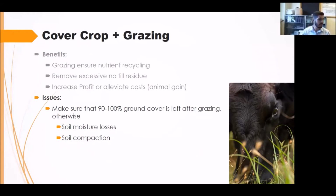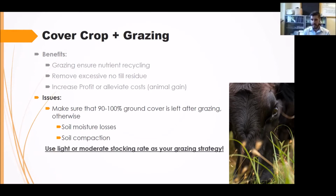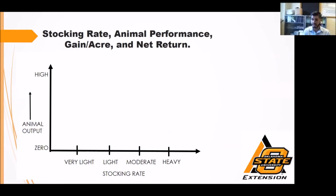Of course, it may take a little longer than a cover crop per se, but we still can hold some of the benefits. And to achieve this 90 to 100%, pretty much what we need is to use a light or moderate stocking rate when we are grazing. And just a parallel that I'm going to draw here with when we talk about forage.